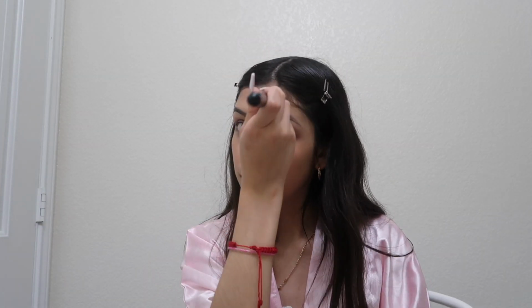And I also like putting this blush on my forehead. I don't know, I just feel like it makes my makeup look better and it makes it look more glowy, so I just do that.